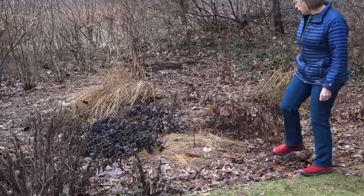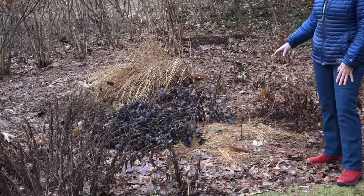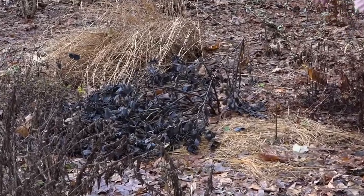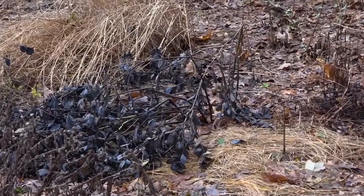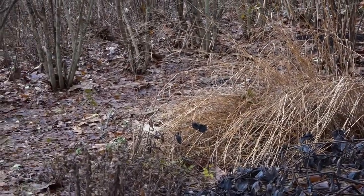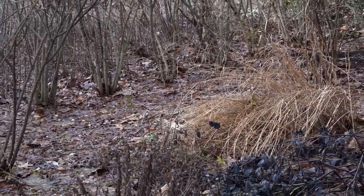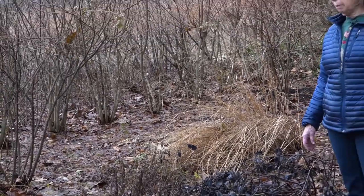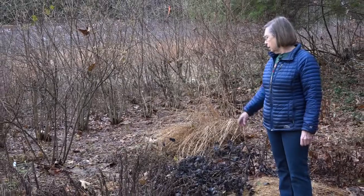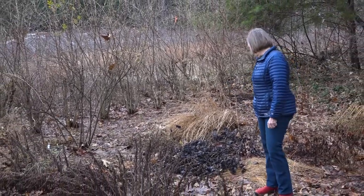I've covered a few of the tender things with a little bit of straw in addition to the leaves, and that will all be removed in the spring. I did cut down my irises. I don't like cutting those in the spring. Most of the time I cut down the grasses. I don't like cutting those in the spring much either, but this year the snow came before I got around to it. But the irises did get cut.